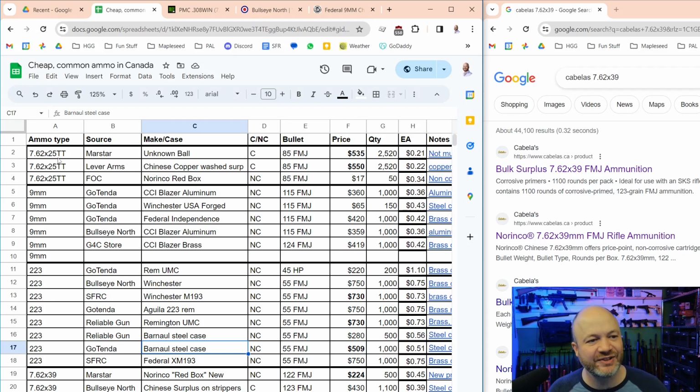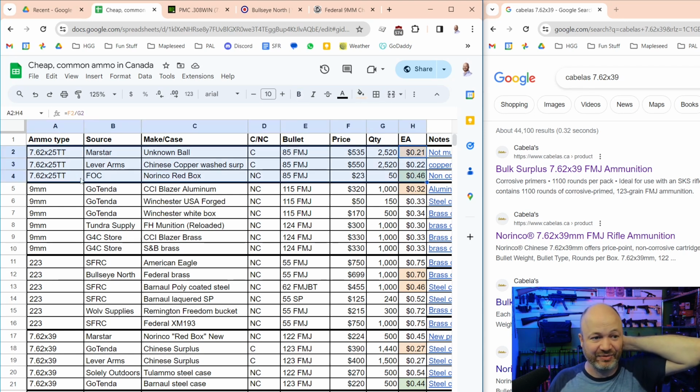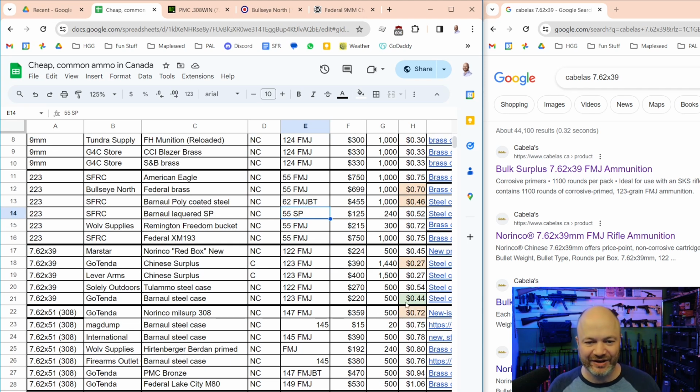The other thing that happened, the 7.62x25, like a lot of the other retailers, just ran out of it. So Marstar doesn't have any of it. They don't have any more of that 21-cent stuff. It's all gone. Heading back into 2021, this was pretty much the same price, 7.62x25 pretty much the same. 9mm, yeah, 30 cents. I don't know, we're not really looking at 30 cents anymore, are we? 35. Not too bad, I guess. .223, 46 cents for Barnaul. Oh, the days, the days. 7.62x39, not that much difference here.